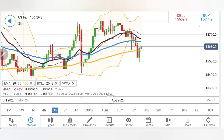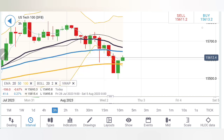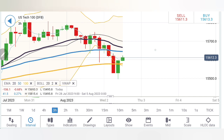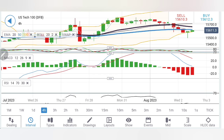Now, look at 3-hour charts. You can observe that, yes, it is still giving you higher lows. Yes, it is still giving you higher highs, and hence this level at 15,400 becomes important for Nasdaq100 because that will be a signal below which Nasdaq100 will definitely crack more. And if you look at the 4-hour charts, you will observe lower highs, lower lows are seen. The resistance is seen at 15,670, 700 levels. Very strong resistance exists here. Stochastic at bottom trying to rise. MACD is extremely bearish, willing to converge. RSI is flat.